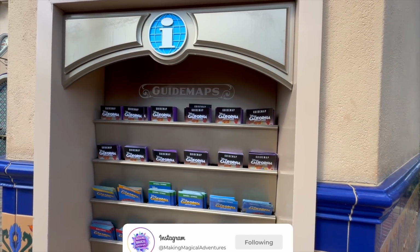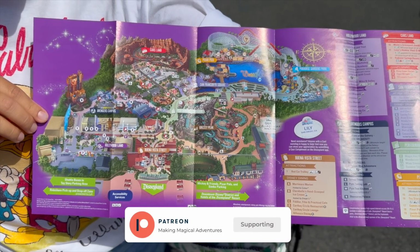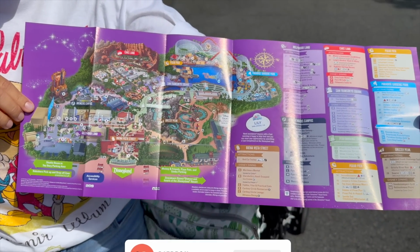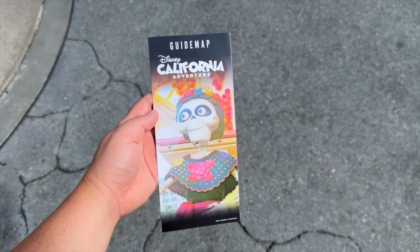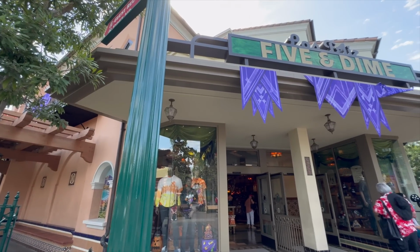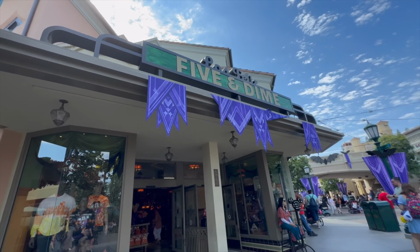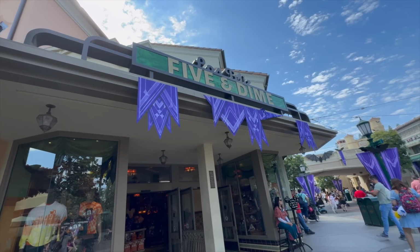If you are going to be coming to celebrate the Latin Hispanic Heritage Month, make sure you start off here at Buena Vista Street by picking up your official guide map, as this is going to tell you all the food offerings that are available throughout the resort. They're going to tell you about any special show offerings or places to buy some merchandise. They have it in the English version as well as Spanish if you are bringing some loved ones with you. And here on Buena Vista Street, you can find some really cool finds inside of the Five and Dime. So let's go see what new merchandise they have.